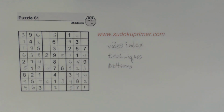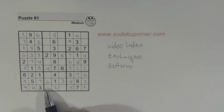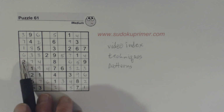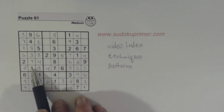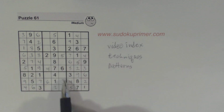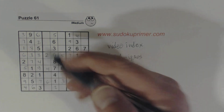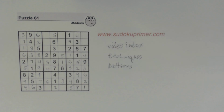So you just step by step go through all the rows and the columns and the boxes and just fill in numbers as you go. And this is a medium puzzle. It's a little bit harder than an easy. Okay, remember we had a 1 and a 3 missing there, and we put a 3 right there, so we can fill those 1 and 3 numbers in now.